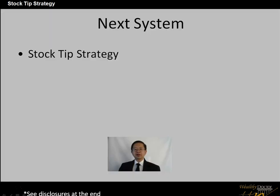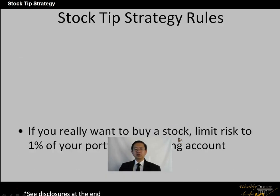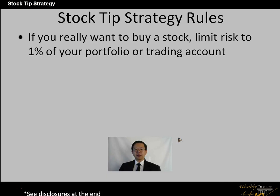The next system is a stock tip strategy. The stock tip strategy is when you absolutely positively must buy a particular stock for some strange reason. So, if you want to buy a stock, I do not suggest buying a single stock because stocks have this one weakness that funds and ETFs do not have, and that is if you have stock-specific news that comes out overnight, and they typically tend to be bad news, your stock would likely gap down overnight, and our rotation strategies cannot protect against that.